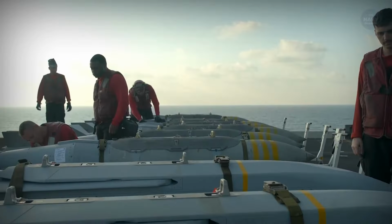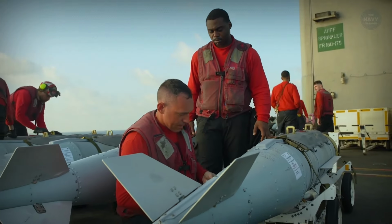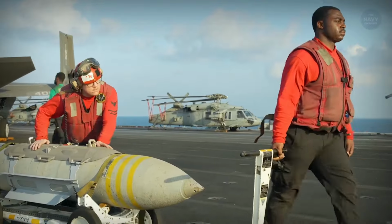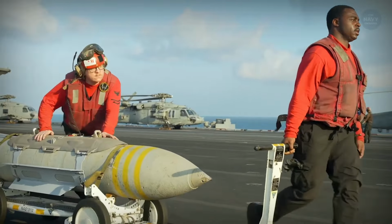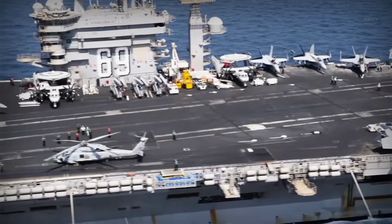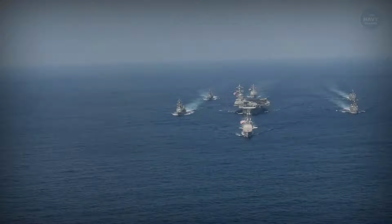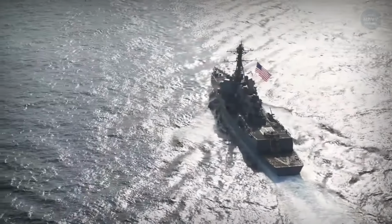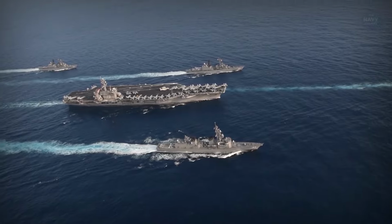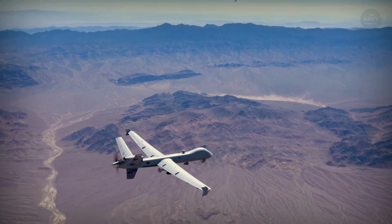The US responded by launching Operation Prosperity Guardian, a coalition effort to secure the Red Sea and protect global shipping routes. The US Navy deployed warships, including the aircraft carrier USS Dwight D. Eisenhower, as well as destroyers and cruisers capable of intercepting missiles and drones. But beyond the visible show of force, the US has relied heavily on its eyes in the sky. That's where the P-8 Poseidon and the MQ-9 Reaper come in.